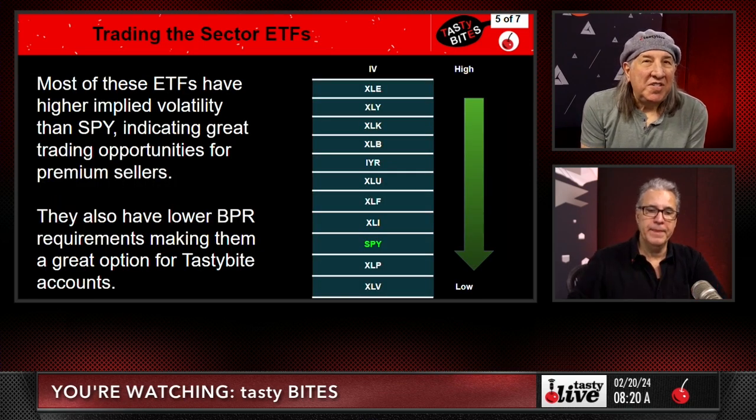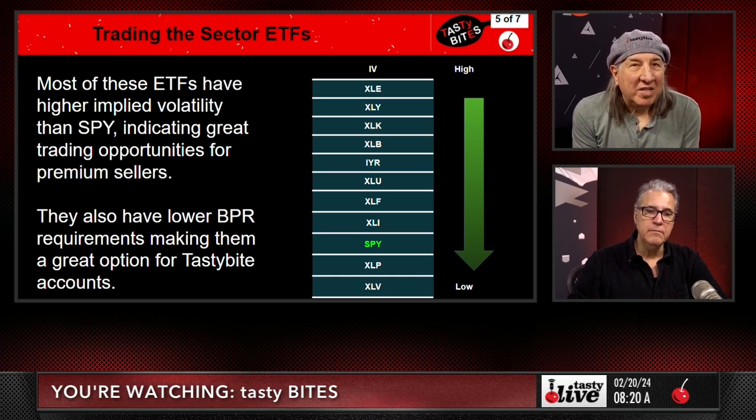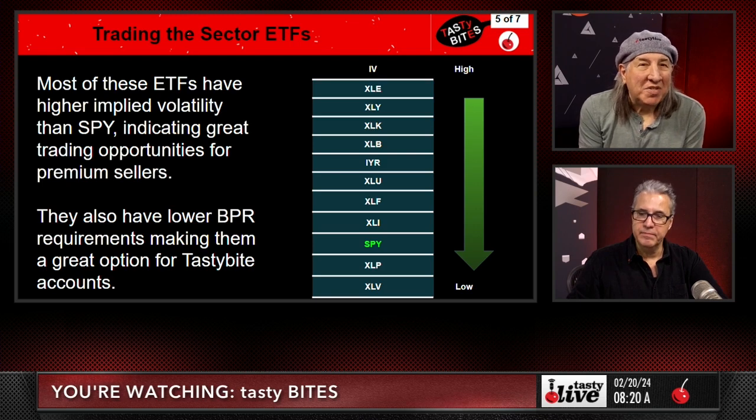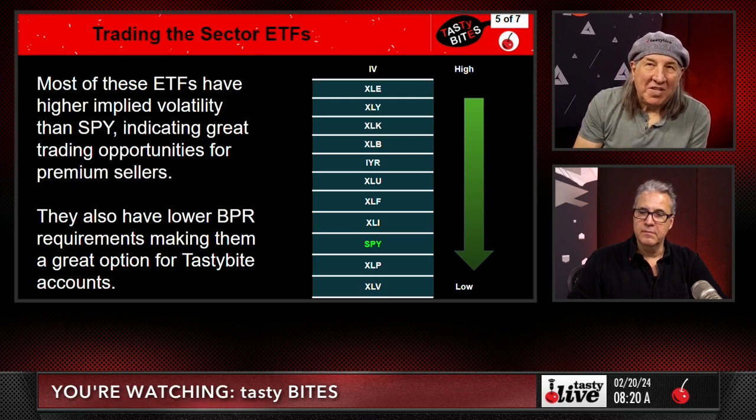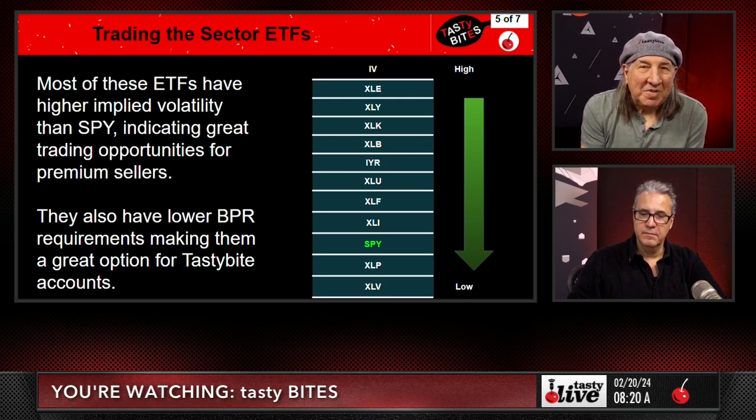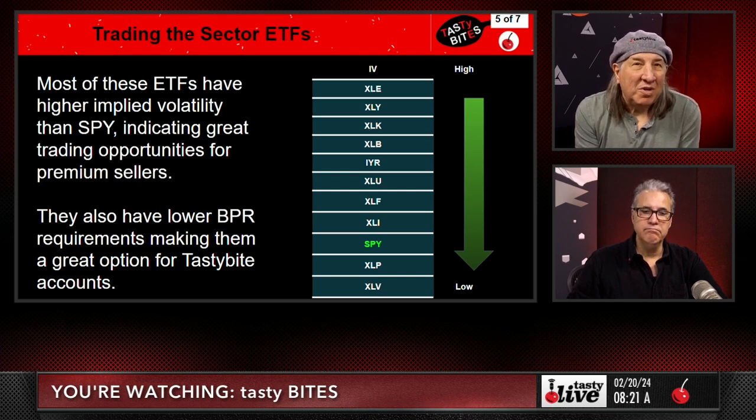So most of these ETFs have higher implied volatility than the SPY, indicating great trading opportunities for premium sellers. They also have lower buying power requirements, making them a great option for tasty bite accounts. So high volatility and lower buying power requirements. So you can see right here, based on implied volatility, all of them except XLP and XLV are above the SPY as far as implied volatility goes.